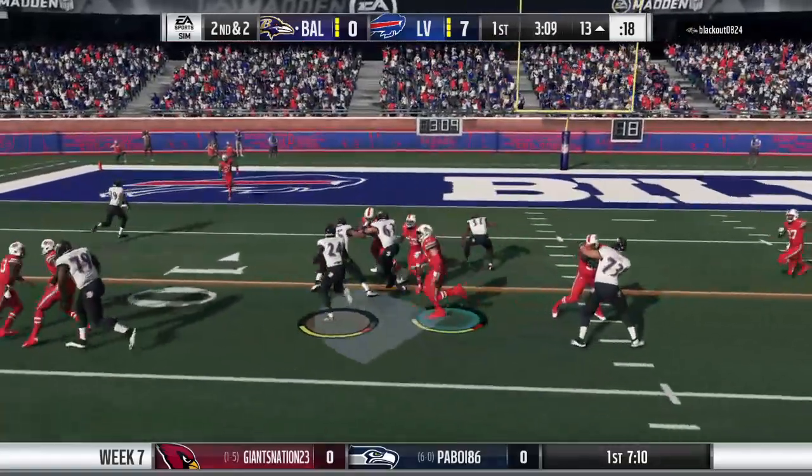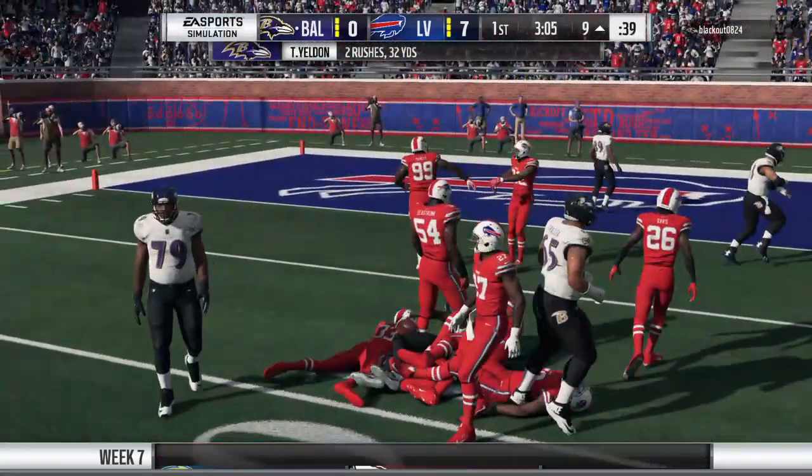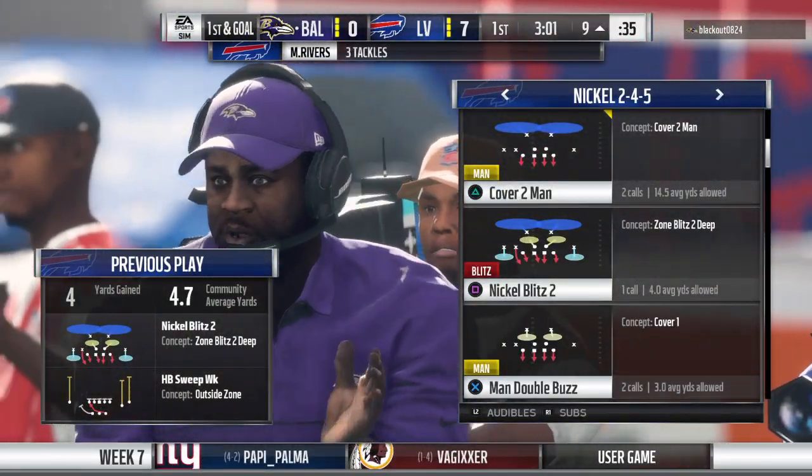On second down, here's Yeldon. And now they're inside the 10 as he's brought down at the 9. 4 yards on the play, and that leads to first and goal.